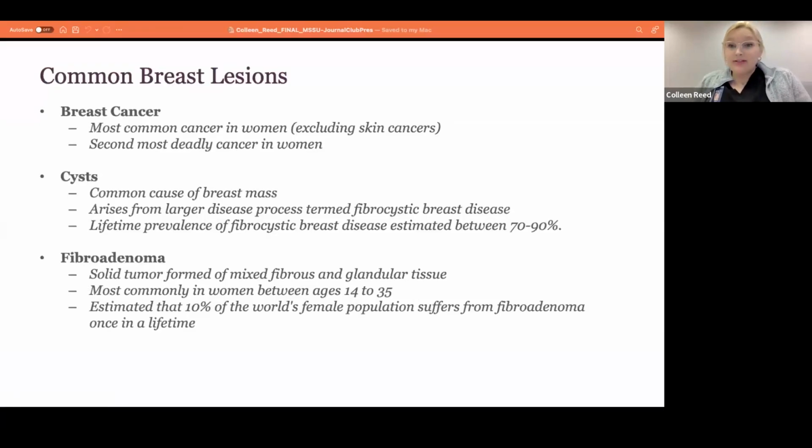Diving more into common breast lesions. Breast cancer is the most common cancer in women, excluding skin cancers, and the second most deadly cancer in women. Cysts are a common complaint that people will present with and a common cause of breast mass. They arise from a larger disease process called fibrocystic breast disease, and the lifetime prevalence of this disease is estimated between 70 to 90%. Fibroadenomas are a solid tumor, a mix of fibrous and glandular tissue. Most commonly, you'll see this in women ages 14 to 35, so the younger side. And it's estimated that about 10% of the world's female population suffers from fibroadenoma over their lifetime.